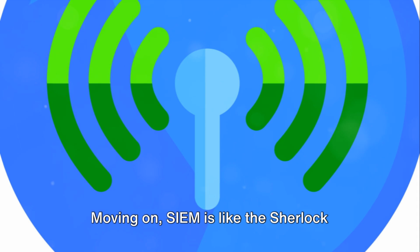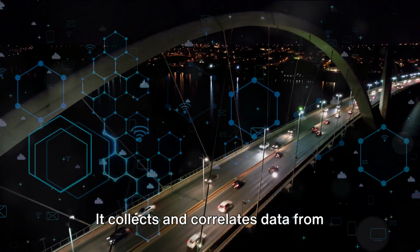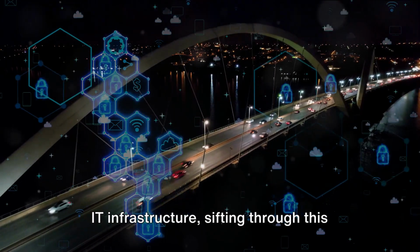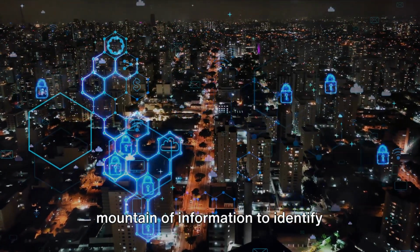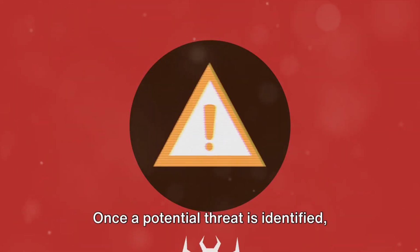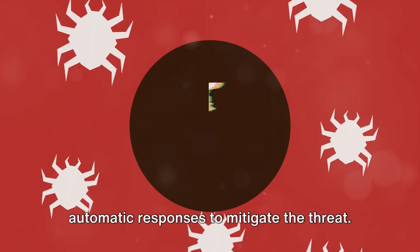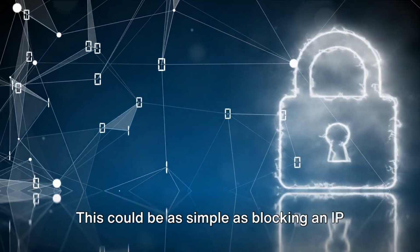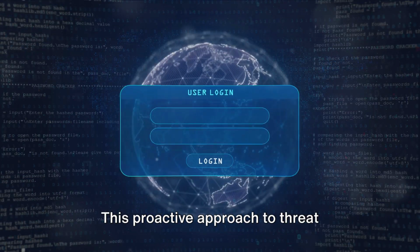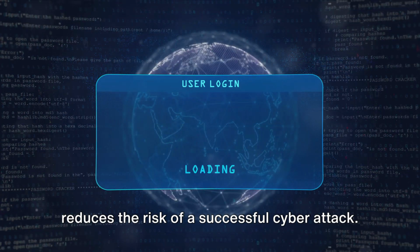Moving on, SIEM is like the Sherlock Holmes of IT security when it comes to threat detection and response. It collects and correlates data from multiple sources across an organization's IT infrastructure, sifting through this mountain of information to identify patterns and anomalies that could indicate a cyber threat. Once a potential threat is identified, SIEM can trigger alerts and initiate automatic responses to mitigate the threat. This could be as simple as blocking an IP address, or as complex as isolating a segment of the network. This proactive approach to threat detection and response significantly reduces the risk of a successful cyber attack.